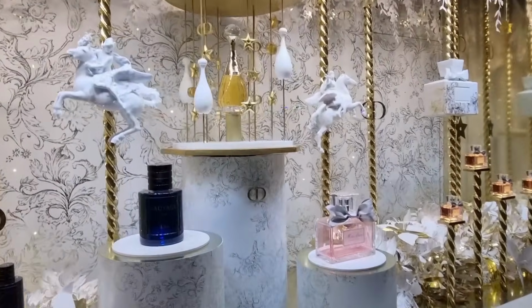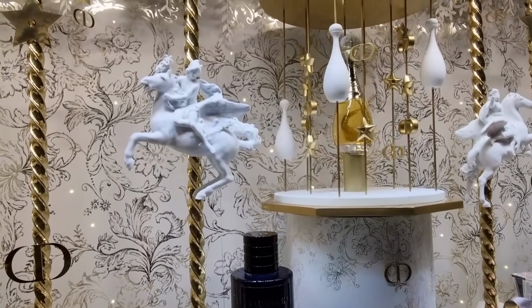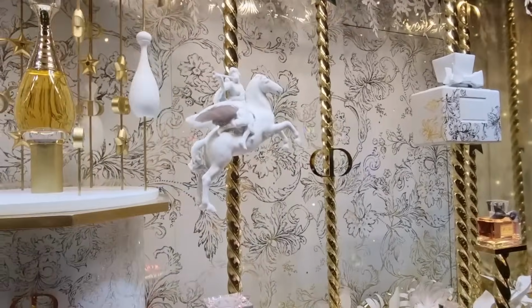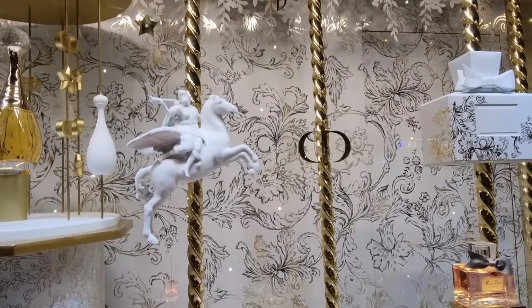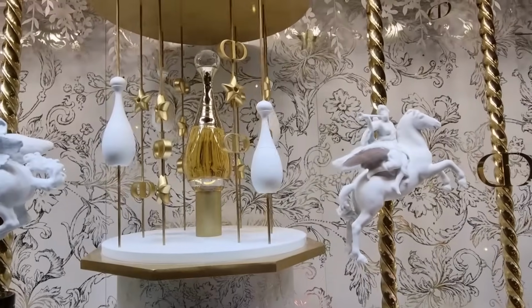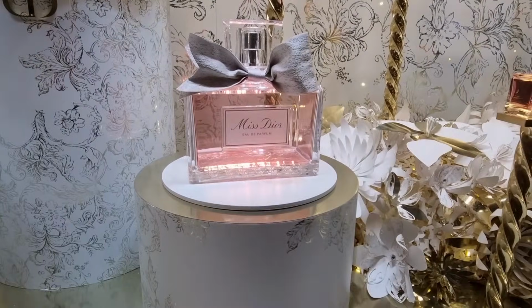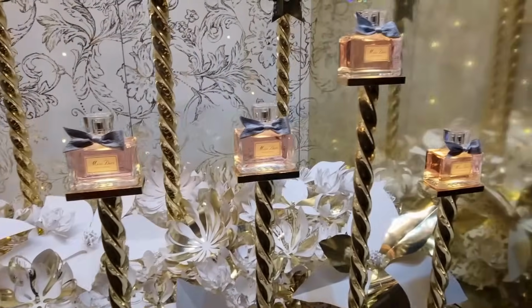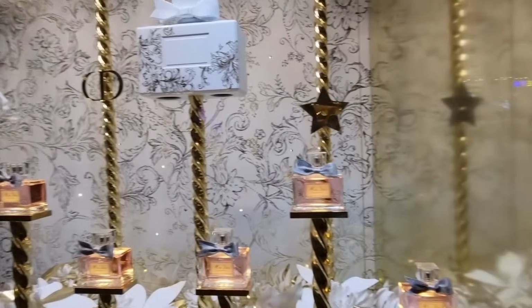Oh, we've got some more winged horses. It's a bit more classical, isn't it, than those ones at Harvey Nichols. But it is a carousel theme because they're going up and down on the spindles. I love the way the J'adore bottles are going around there as well. And I really need a bottle of Miss Dior that big because I spritz it like no man's business. That's really, really pretty. The carousel horses are doing well this year, aren't they?